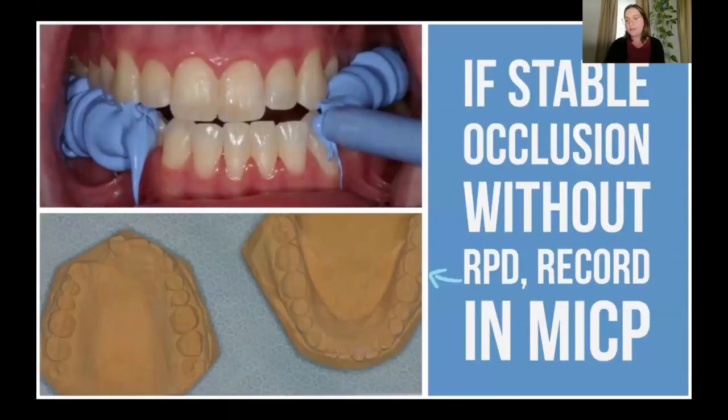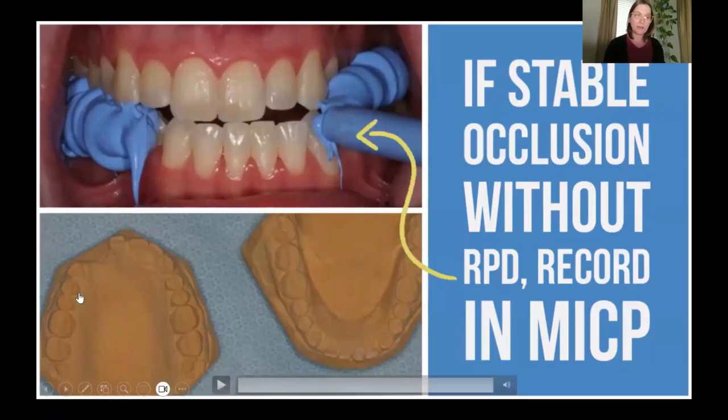So how do you decide CR versus MIP? If when your patient does not have their partial denture in, if their occlusion is stable, that's when we would consider a maximum intercuspation record. So if you look at the casts on the bottom, this patient has all their posterior teeth, just missing a few anterior teeth. This is a great case for a restoration made in maximum intercuspation.